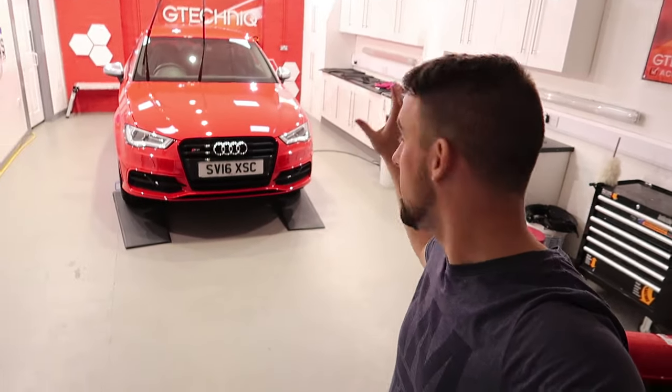Basically, this is where we're at. Current position on the S3 is everything's done apart from one area on the rear, G1 on the windows, and final wipe downs and bits and pieces.